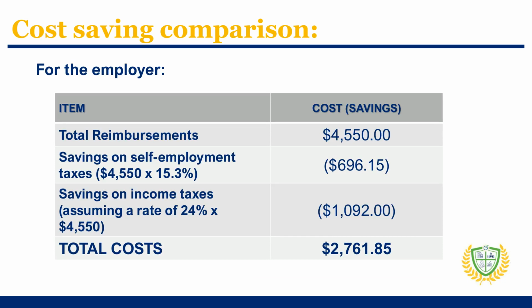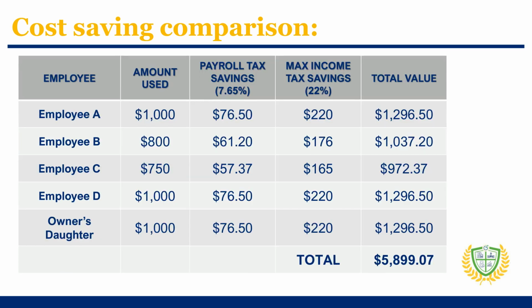What is the impact on taxes for the employer? The employer only had to pay $2,761.85 in reimbursement to offer this $4,550 benefit. And how about our employees? They will save on the employee side of payroll taxes and income tax. Assuming they are in the 22% tax bracket, their income tax savings would be as the chart illustrates. In this example, we can see that not only did the owner benefit, but for $2,761.85, she was able to provide a potential $5,899.07 in value for her employees.